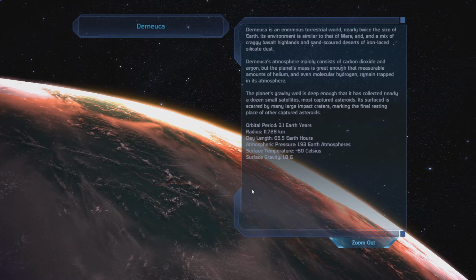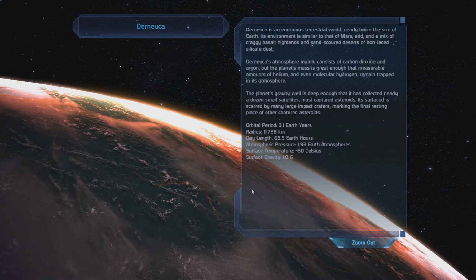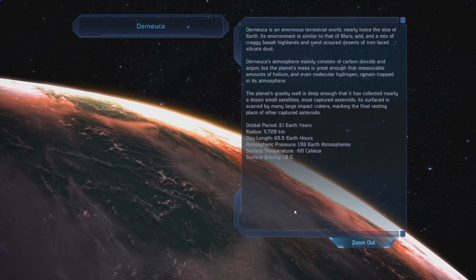Orbital period 3.1 Earth years, radius 11,728 kilometers, day length 65.5 Earth hours, atmospheric pressure 1.93 Earth atmospheres, surface temperature -60 Celsius, surface gravity 1.8 Gs.